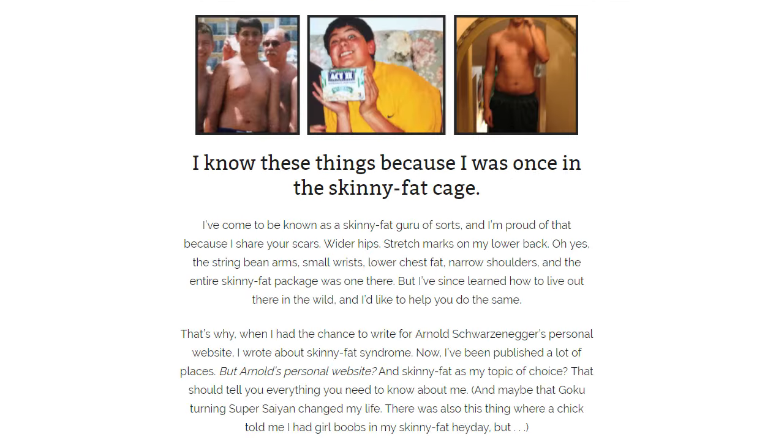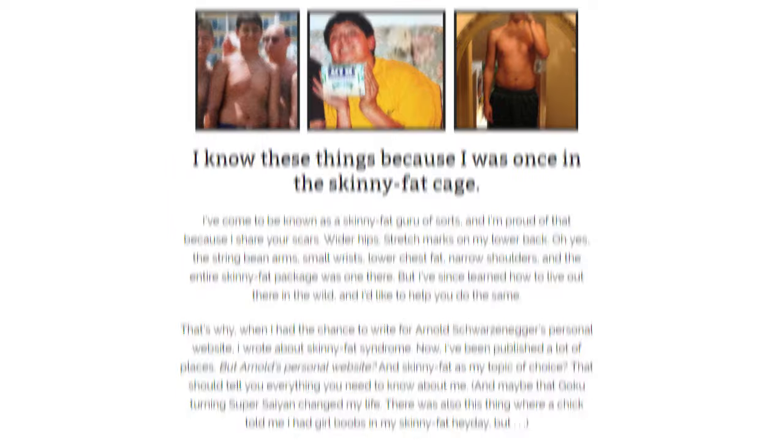Take a look at this. I know these things because I was once in the skinny fat cage. Here are some photos of the site's founder. Now, what's he doing here? He's using pictures of his old self to show what the problem looks like. He's not fat per se, but he's not fit. What he's saying is this is skinny fat. And if you have the same body type, you can recognize it instantly.